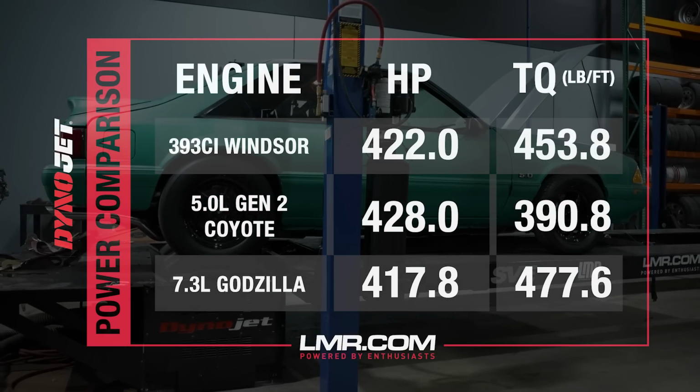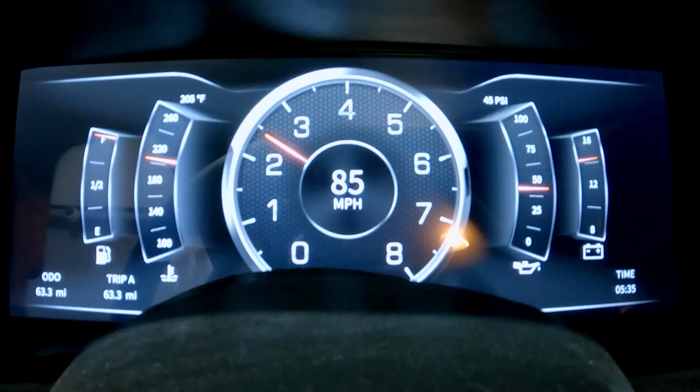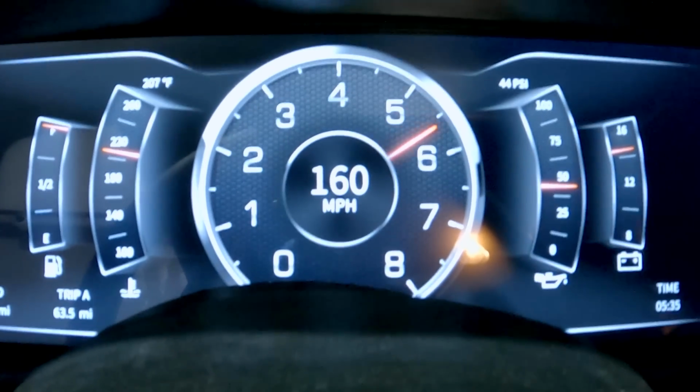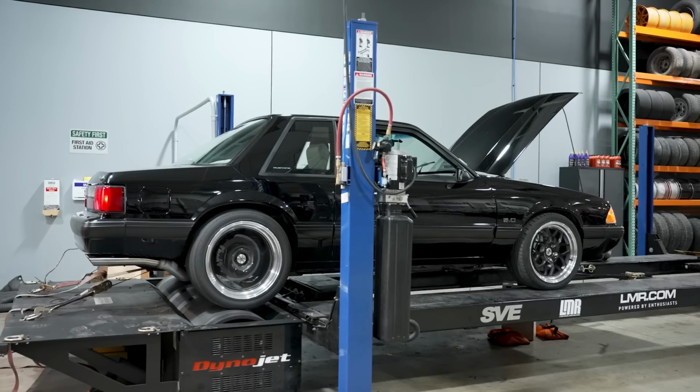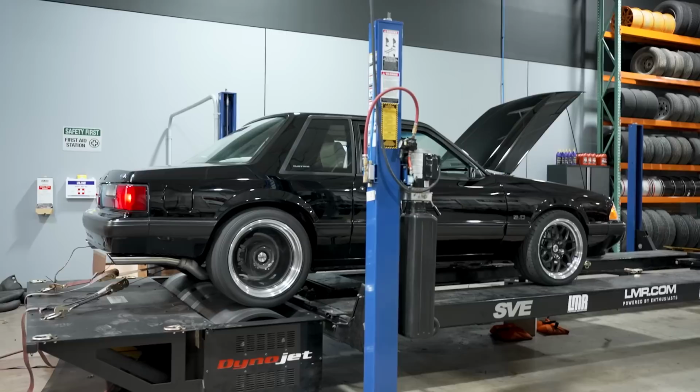Now, yes, you can make a pushrod engine have some high RPM capability, but that's not what we have here today. And then touching base on the torque a little bit more, again, the old saying, no replacement for displacement, and that really is shown here on the torque side of things between these engine combinations.